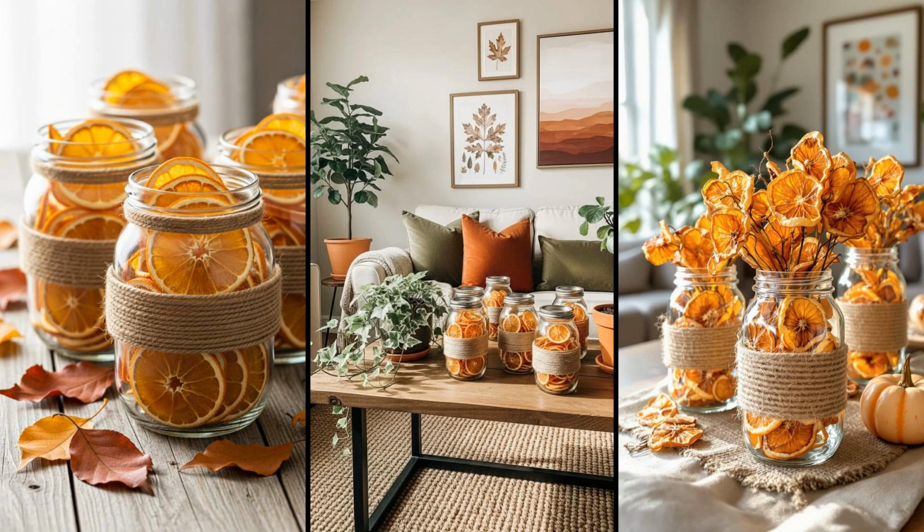Twine-wrapped mason jars filled with dried orange slices bring a charming homespun touch to fall decor. The jars catch sunlight, casting warm orange glows across tables. Anyone can make them in minutes. Just wrap twine around the jar's neck and pack in dried fruit. It's simple and cost-effective. These jars work well as centerpieces or on windowsills.